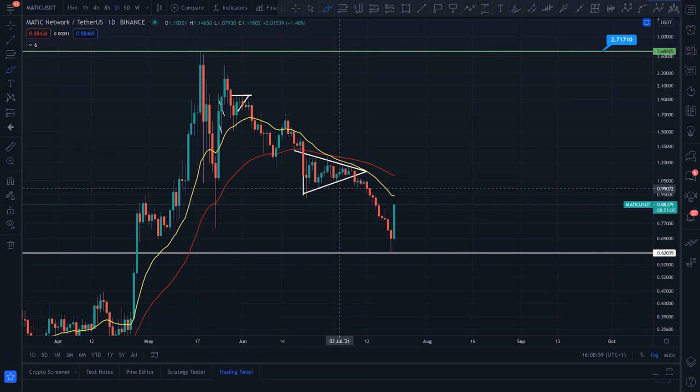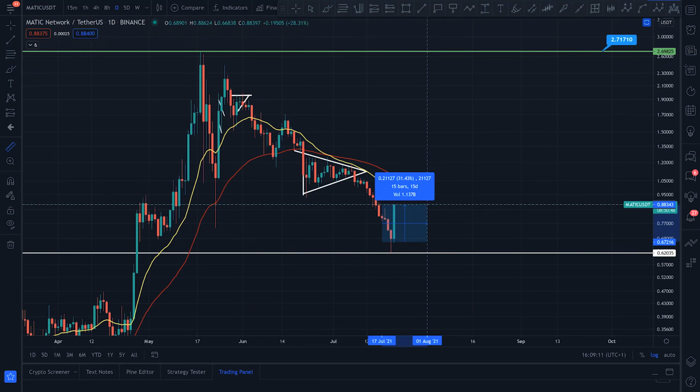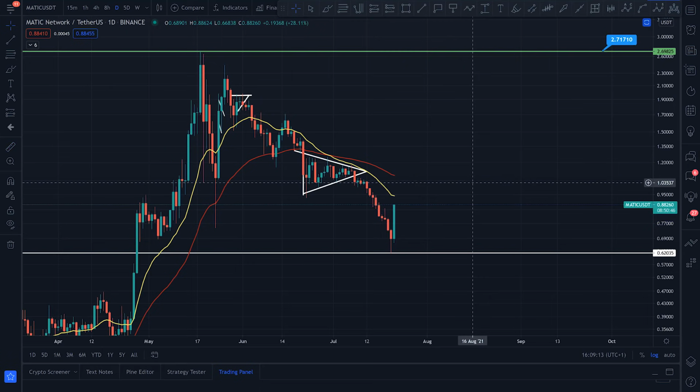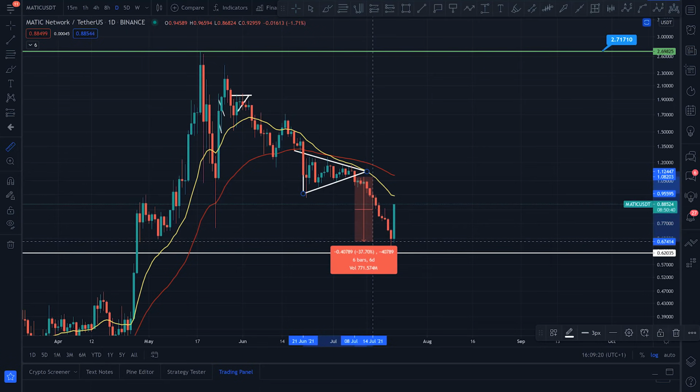Now I'm going to give you another breakdown target for Matic if you lose this low. Do anticipate this, because at the moment you can see that if you'd put some cheeky bids on this wick down here, this previous swing low, you currently would be up a whopping 31% for Matic. That was a fantastic trade, and obviously the short trade that I gave you from there down to the swing low was a whopping 37% short trade. For anyone that took that information and did what they wanted with it, fantastic.